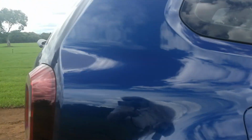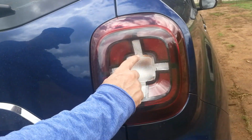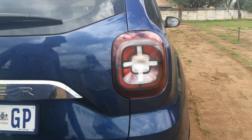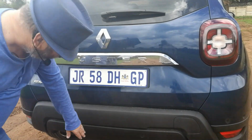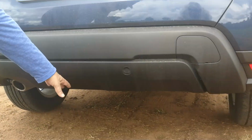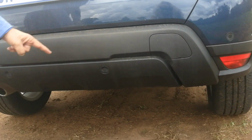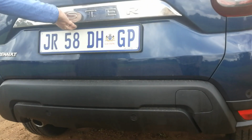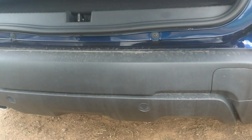But, well, so what? You come around, of course, again on the latest generation, you notice the cross on the rear tail lights, reminiscent of another brand, but let me not name them. And of course, you've got the skid plate type effect at the back over here for the four-wheel drive version. Note the rear park distance control beepers over there, and I can tell you that you do have a reverse camera on this model as well.